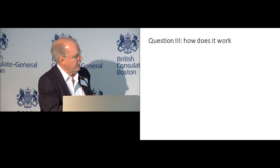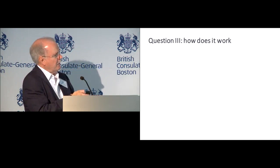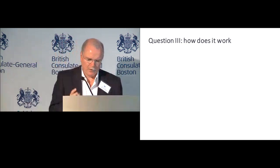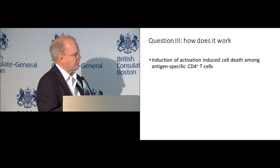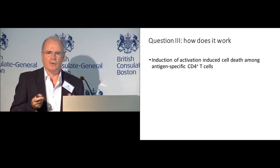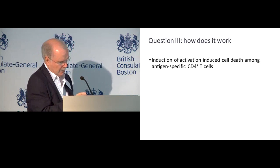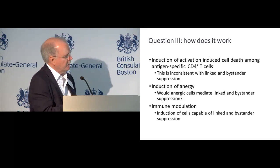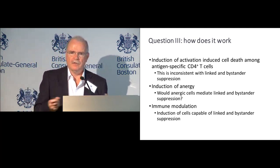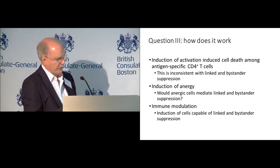Well, there is no doubt that peptide administration can induce antigen or activation-induced cell death. However, this fails to explain what is an active mechanism of bystander suppression. Secondly, we could be inducing anergy. The question would be whether anergic cells can mediate bystander suppression. Alternatively, we could be inducing immune modulation, where we're now generating what Ethan was talking about yesterday, suppressor cells, so cells actively suppressing the immune response.